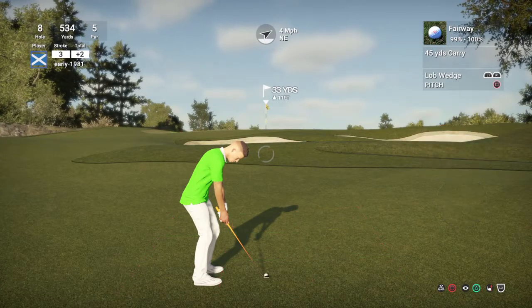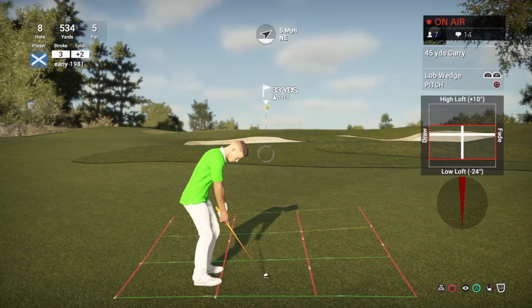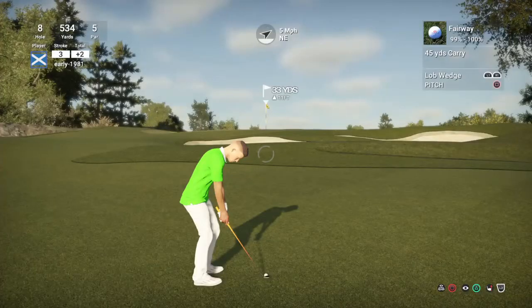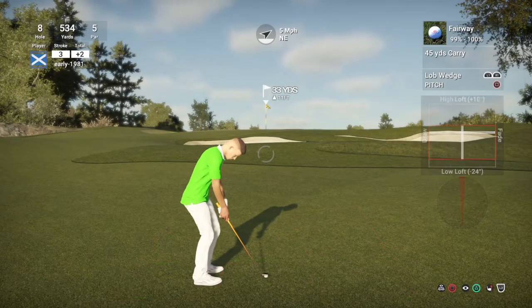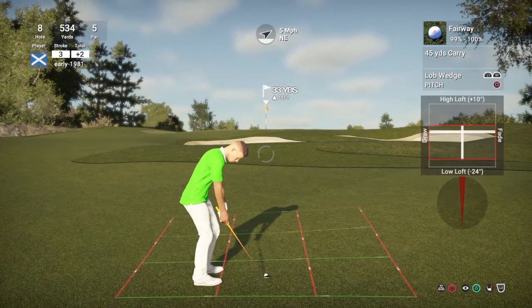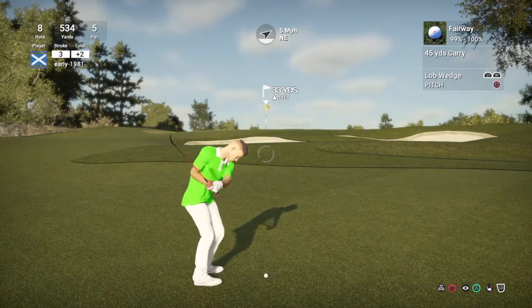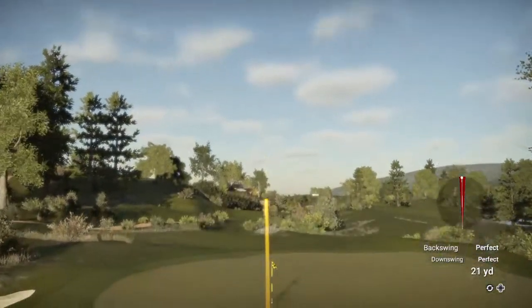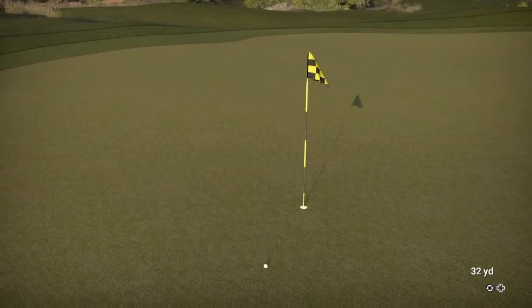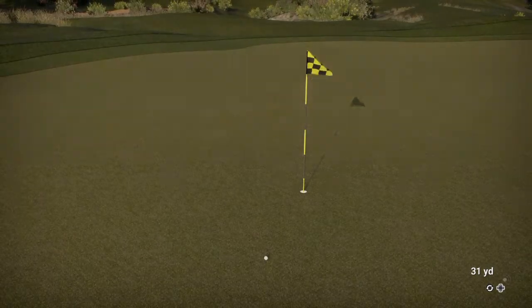So that is 3, 6, 9, 12. That's playing 37 yards. And away with that slope there, hopefully this is going to be enough to just get it to land right at the pin and stop dead. Oh no, huge bit of backspin there, so it is a birdie opportunity.